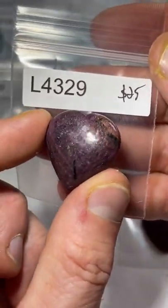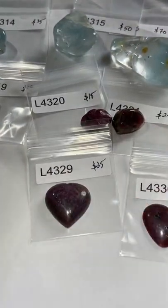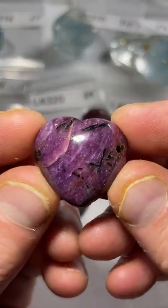Here you go. This one's $25 also, 43.29. Okay, and the last one. This one's a little bit more because this one's the blinger.